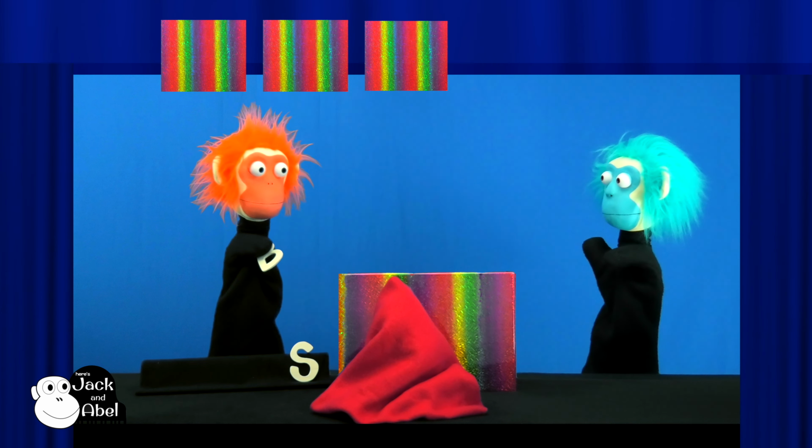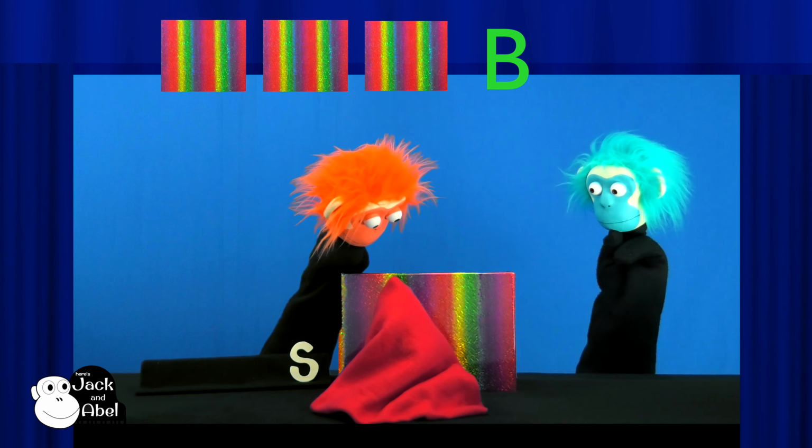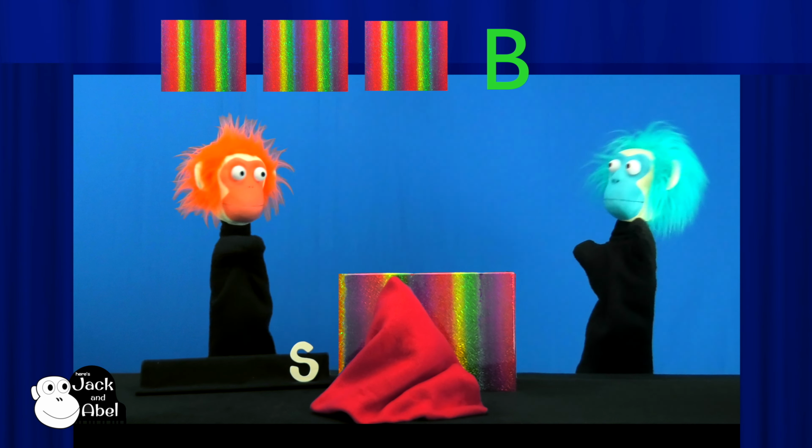B. B. What can you think of that begins with B? Well, how about a boat, Millie? A boat. I like boats. Boat begins with the letter B. There goes a boat. And the last letter is an S. S for sunshine. Oh, you are my sunshine. That's my perfect own sunshine.